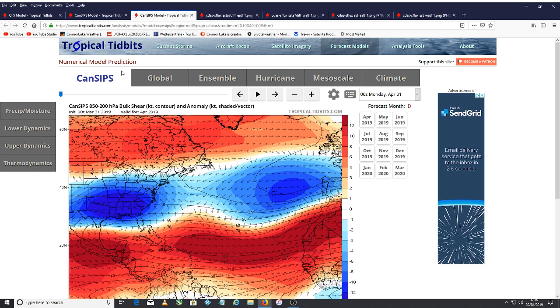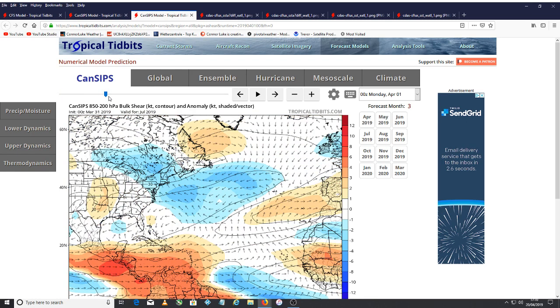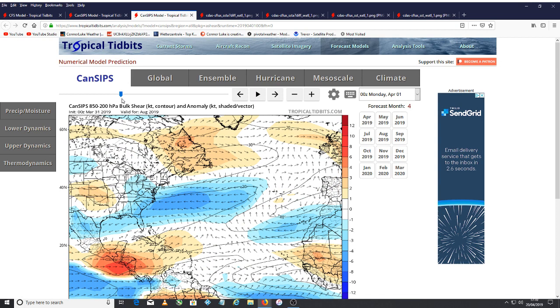And if we look at the Concepts for the next 11 to 12 months, we're just going to look at the main ones for the hurricane season. So obviously it's extremely unfavorable for the main tropical Atlantic, just really high wind shear. But as we go on further, it starts to slacken up towards the tropical Atlantic, and even the Gulf is starting to become more favorable.